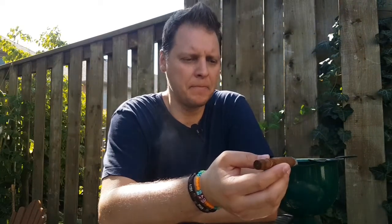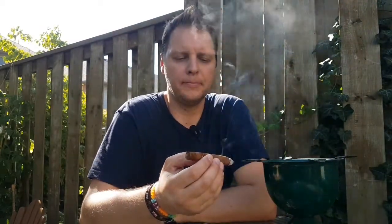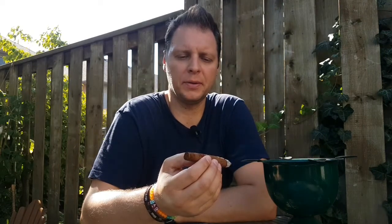Butter, almost like a wheat as well. You know what I mean? I don't know how else to explain it. Anyway, very floral, almost fruit too. Quite elegant. So gentle through the nose. A little bit of pepper, that's okay. And definitely some cedar.